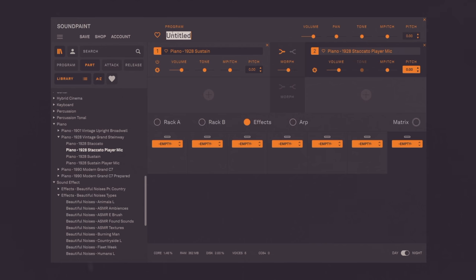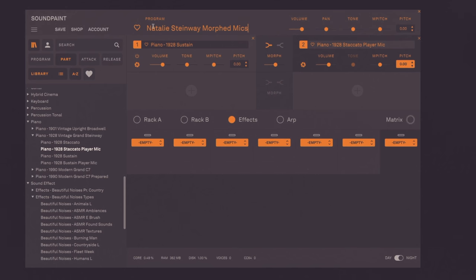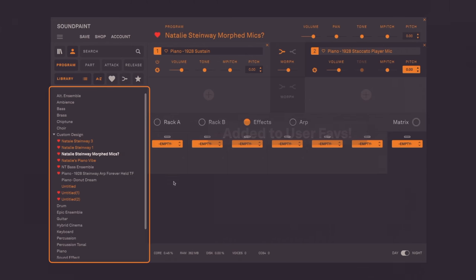What am I going to call it? Very pretty sound one. I'm going to call it Natalie Steinway. I already have a bunch of Natalie Steinways, but Natalie Steinway morph mics, maybe? Yeah, why not? And I'm going to save that in my custom design area, which already has a bunch of Natalie Steinways. All right, that's fine. Cool. So we save that and we move on.